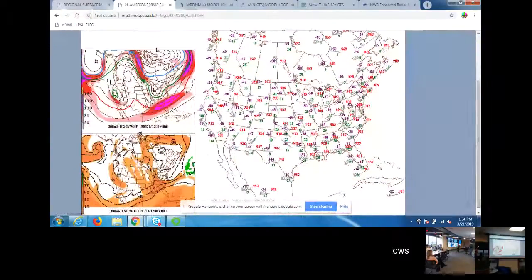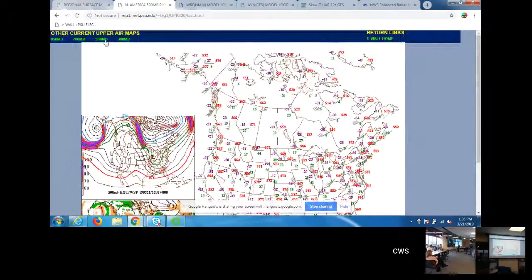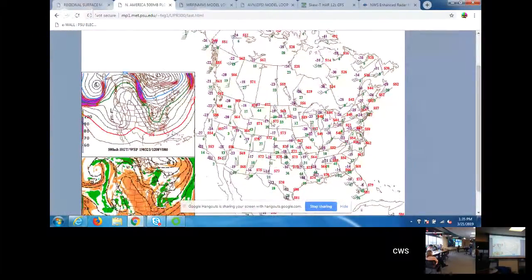So here's our jet now. And there's our 300 millibar upper level low closing off. 500, this is the thing that caught my eye. Actually, both 500 and 850 caught my eye today. 500 millibar temperatures underneath the closing off upper low are minus 26, minus 28. That's pretty darn cold for March.